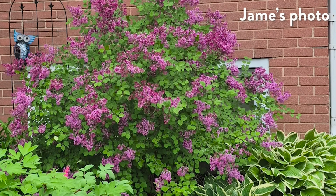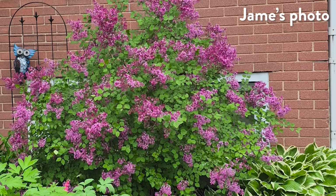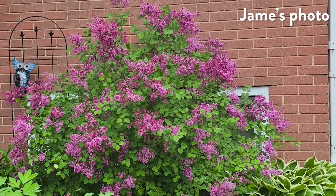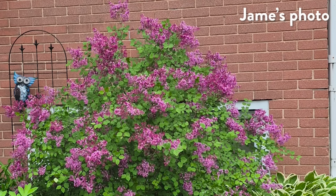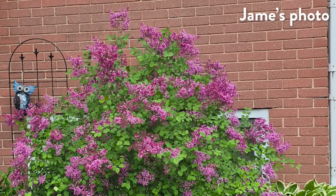So, James, whether you are talking about Bloomerang reblooming lilac or any reblooming shrub, the key to getting the rebloom, so the plant already bloomed on old wood in spring, now you're going for that new wood bloom later in the season. The key on any reblooming shrub to getting that rebloom is that the plant needs to put on as much new growth as possible after that spring bloom.